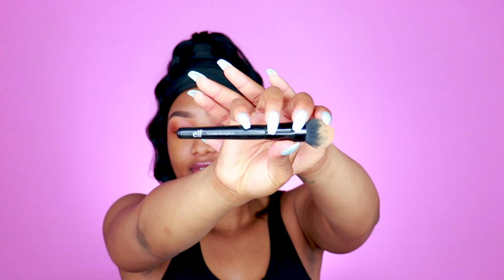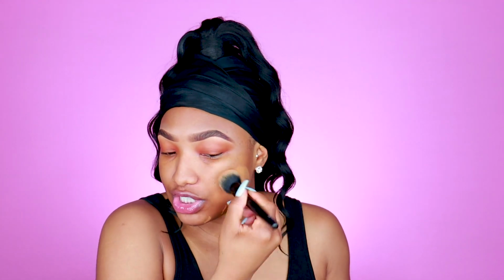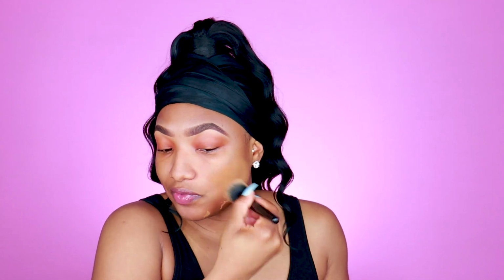And dab the excess on my face. I take my e.l.f. foundation blurring brush. It's a little dirty because I used it yesterday, but that's okay. I need to wash my brushes a little bit more than I do, but that's okay. See the match? That is just a perfect match.